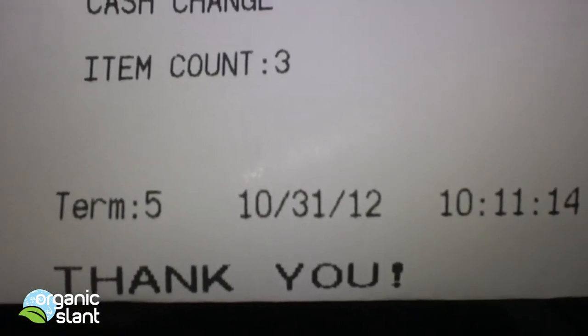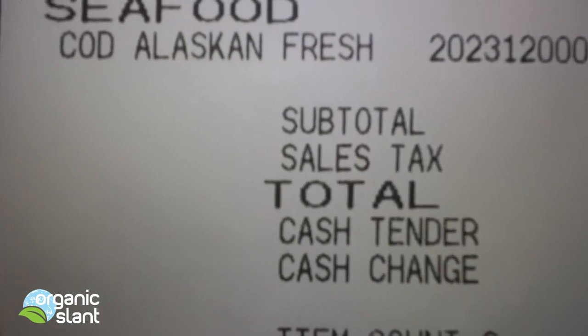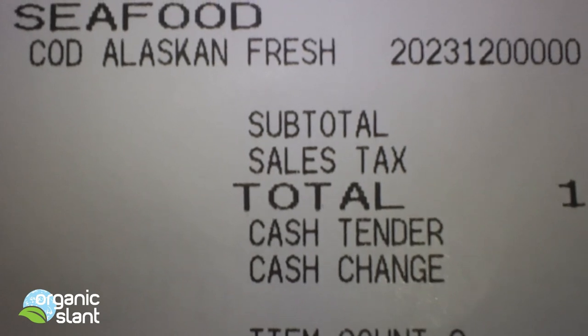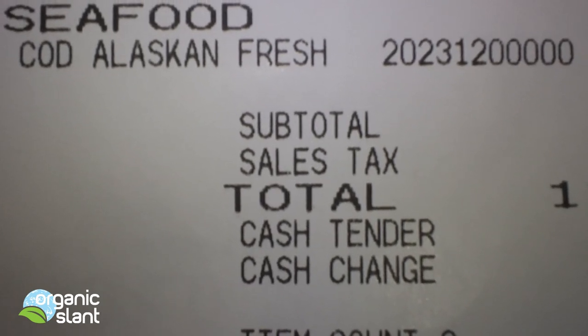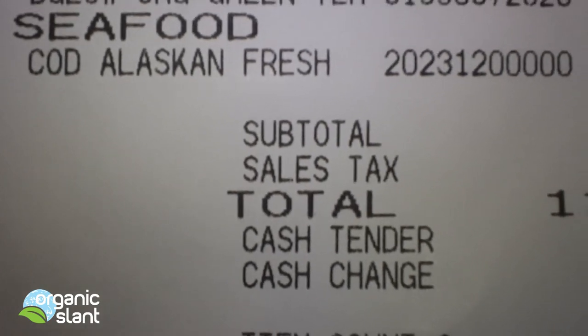All right, today is October 31st, 2012, and I purchased a piece of fresh Alaskan cod in the burbs of Cleveland, Ohio. And I'm just curious what the latest testing is. So let's see what the Geiger counter tells us.